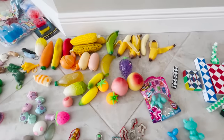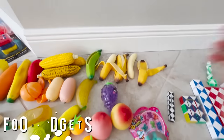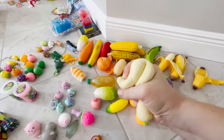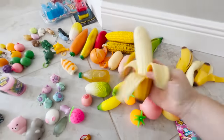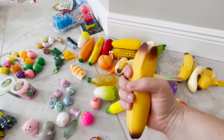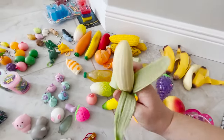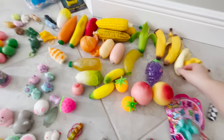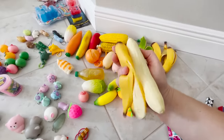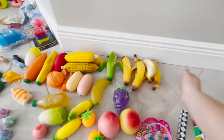Okay, these are my food fidgets. They look like food. So I have these bananas in my shop. I'm like the only shop who has them and they are so satisfying. They're so fun because they look really realistic. So everyone has been loving these recently. I also have a green one, which is like not ripe. It's okay even if the peel comes off. See, the peel came off of this one. It's not really supposed to, but it's okay if it does because you still have a normal fidget toy. So I just keep that one.